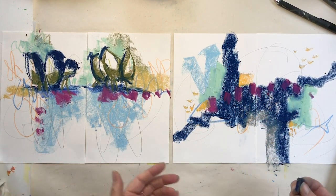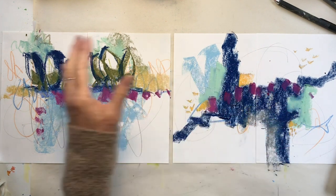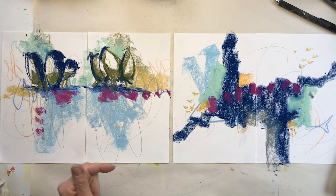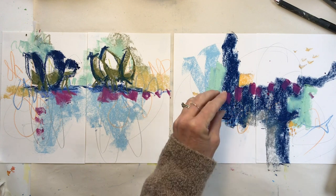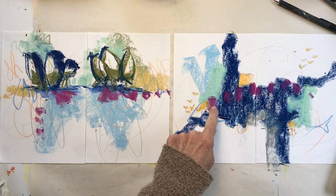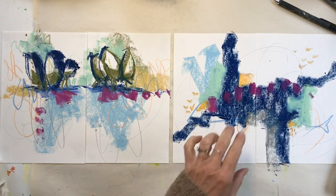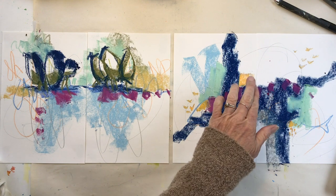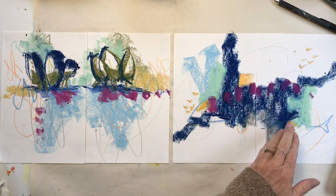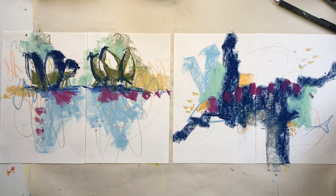I think some of them may end up being paintings. They may not. They may just be my playtime of the morning, and that's okay. I do really like this dark pink color, magenta, dark purple. It's almost purple. I do like that in there, and I like the spots of orange in this. I think that little bit of warm color really helps a lot there. So anyway, there it is. There's my scribble time for the morning.